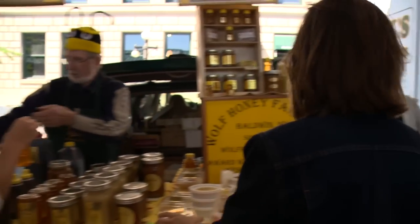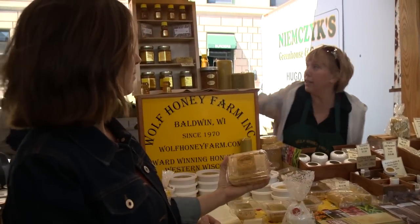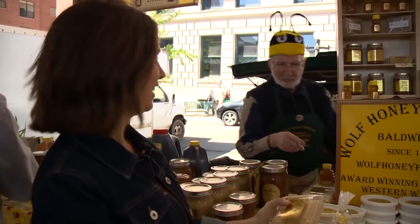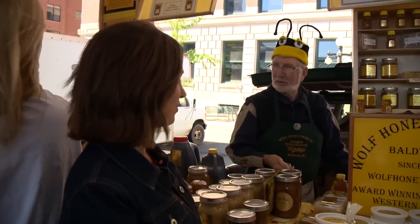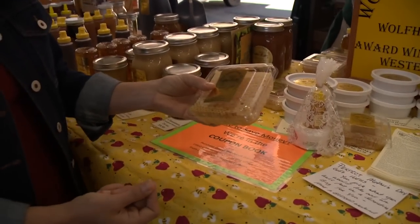Hi there. Hi there. How much is your honeycomb? Now there is a man to talk to right here. He knows everything about the honey. Talk to the man with the bee on his head. $5. They're usually $7.75, but these aren't quite big enough. All right. These are so good. You can actually chew on the comb, kind of like gum. It's delicious.